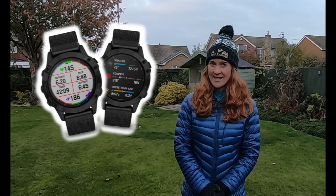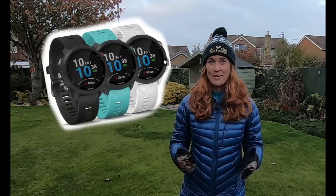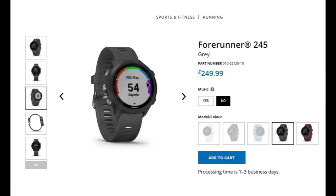Number 4, let's talk tech. Who wouldn't want the latest all singing, all dancing Garmin Fenix 6 Pro Sapphire GPS watch for £800? However, if you're a regular runner who doesn't need music and just needs basic navigation features to go with those essential heart rate, training, running features, try the Forerunner 245.